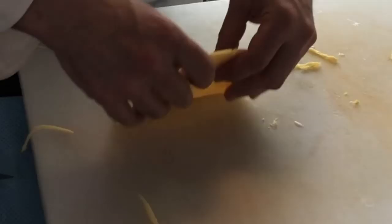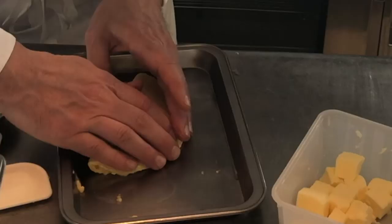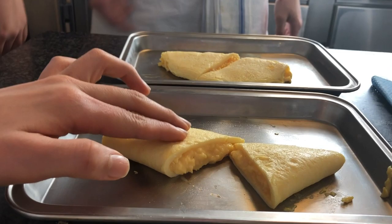We gotta perfect that look. Fill it with your scrambled egg, close it. Seal it tight on the side, and voila! Time to level up these eggs for our lunch.